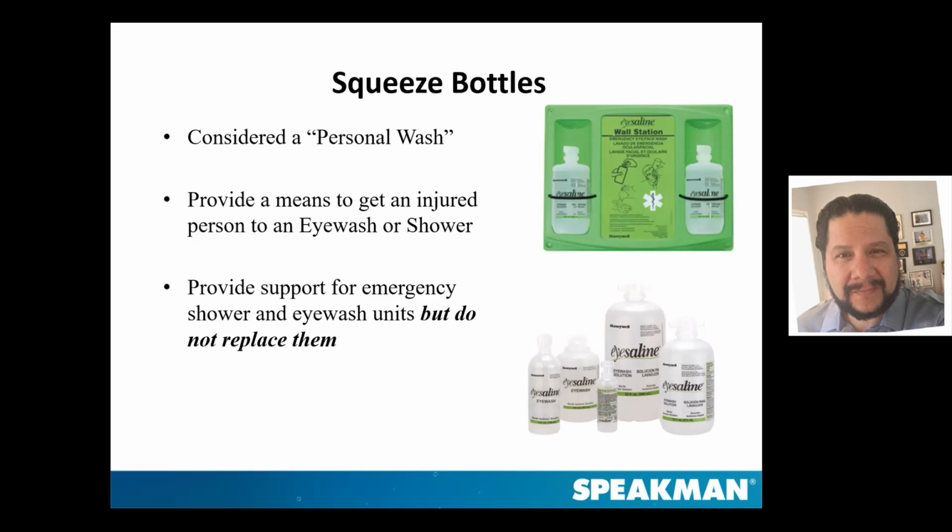If you look at the other thing that's really good about these, it helps with cuts. So it can help clean out a wound or a cut too. So it's not only just for the eyes, it can help with abrasions and things like that. But if you look at the one up there, the green wall mount unit, you can see how the guy is pushing the water into his eye. And so when you have one of these units, you basically have to look up and then open your eye to try and get the particulate out of it.